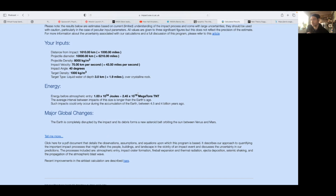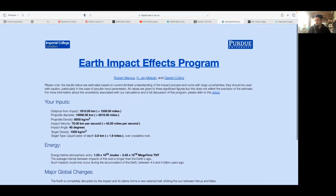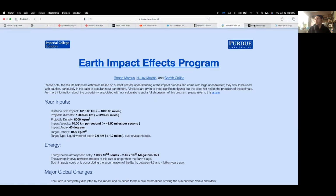The Earth is completely, here we go. The Earth is completely disrupted by the impact, and its debris forms a new asteroid belt orbiting the sun between Venus and Mars. Yeah, we're gone. Very, very cool. We got way off track there.